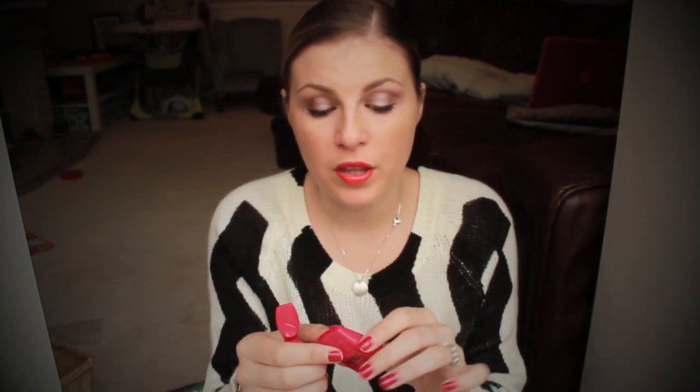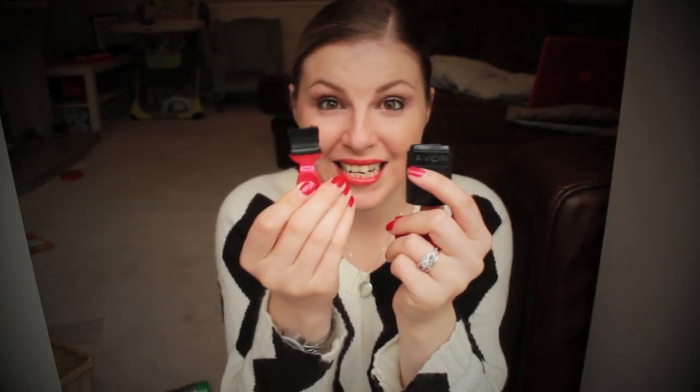The Mega Effects mascara from Avon. I know I've mentioned this before, and I've done some videos with it because I've had it for a couple of months, but this came out in September and it is awesome. It's the weirdest thing ever. But basically you put it onto your eyelashes like this instead of a regular brush. It's not revolutionary in that it does something amazing for my eyelashes.